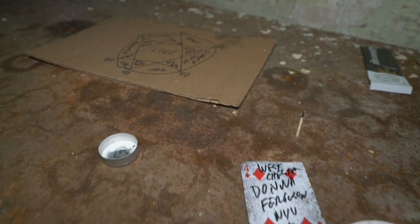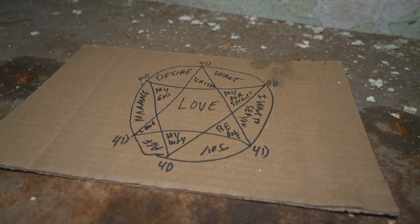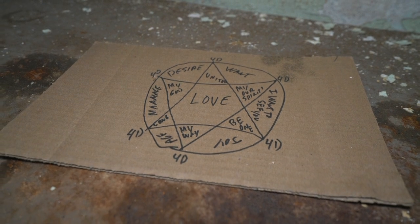We also have this little chart here. Desire, want, love.